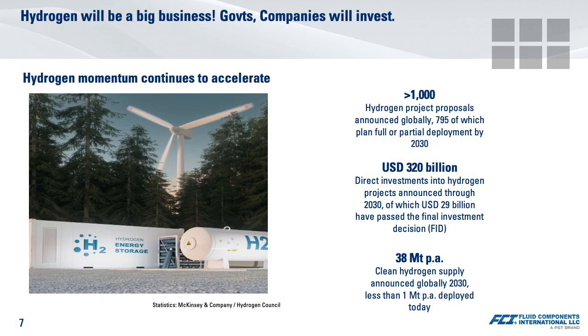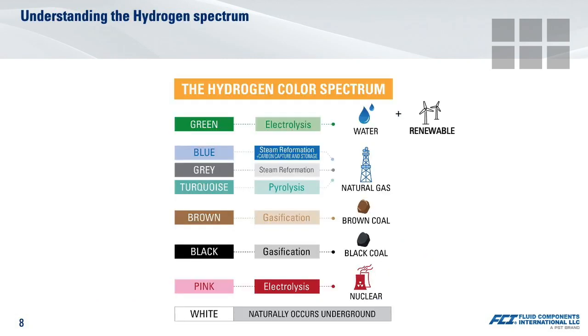With all that being said, we will be seeing a lot more hydrogen applications moving forward. Let's take a quick look at the hydrogen color spectrum. The color spectrum is a tool used to classify and identify different types of hydrogen based on production methods. For example, green hydrogen, produced using renewable energy sources like solar or wind power through electrolysis, is considered the most environmentally friendly option. It will also be where we're focused most of our time today.